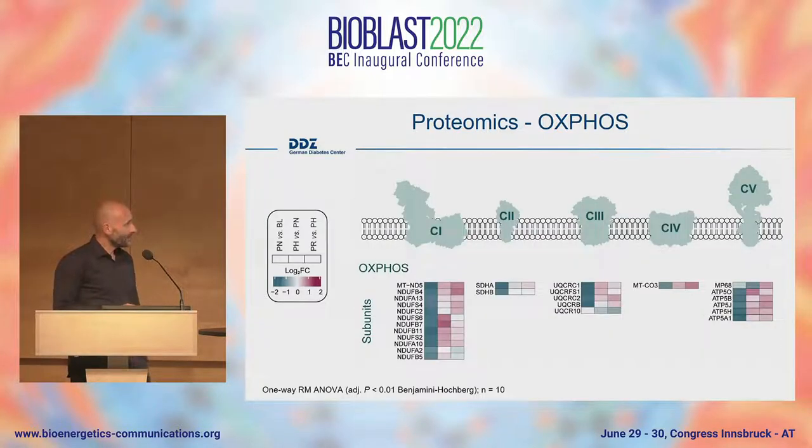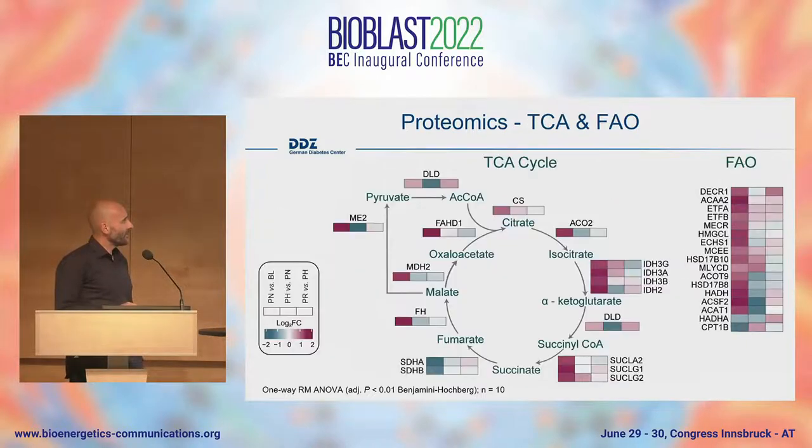Now to the key point of today's talk. We generated mini heat maps showing the pattern of change through each individual phase for all the identified subunits of the OXPHOS system. And what we see again is a marked decrease after the first six sessions. When we compare this to the changes in enzymes of the TCA cycle and fatty acid oxidation, which, as you probably all know, are two of the main feeders of electrons to the OXPHOS system, we saw a completely different picture: at the beginning of the training, these were all markedly increased, as you can see here.